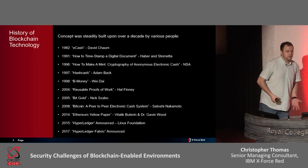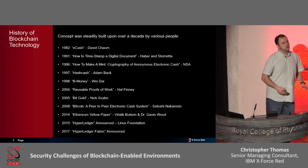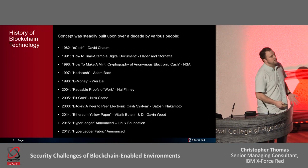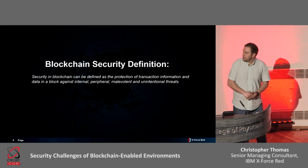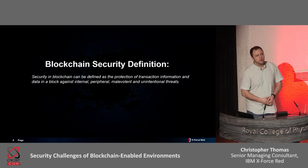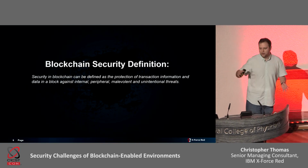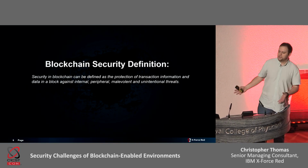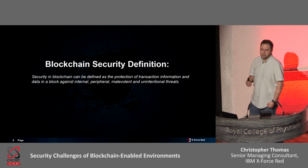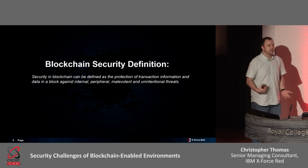I guess most of the people in this room are going to be associated with security and pen testing. So if you ever come across a blockchain-enabled environment, hopefully this talk will give you some insights into how to proceed. Before we get into the nitty-gritty, I thought I'd come up with an actual definition of blockchain security, which can be defined as the protection of transaction information and data in a block against internal, peripheral, malevolent, and unintentional threats.